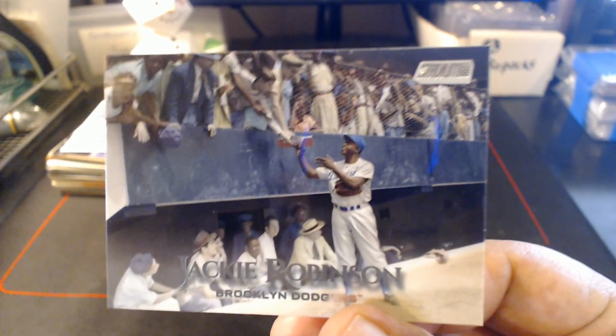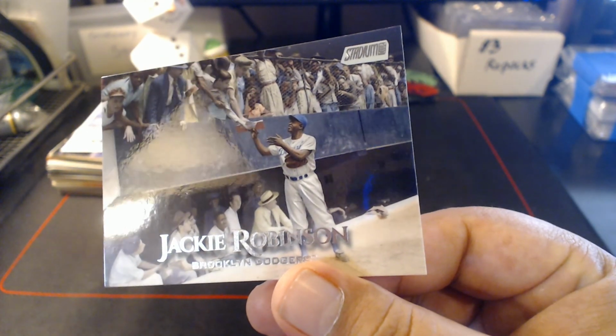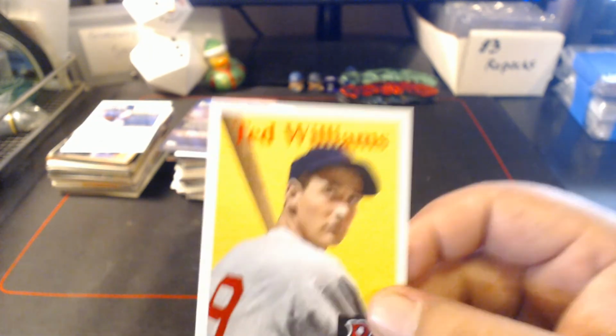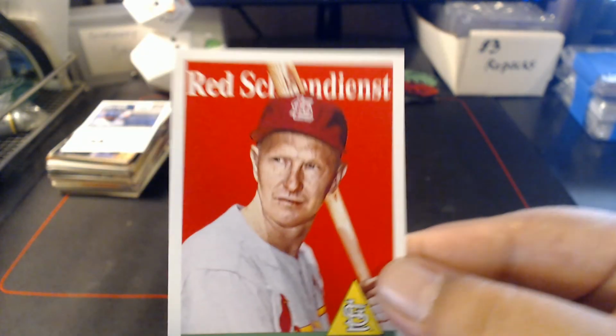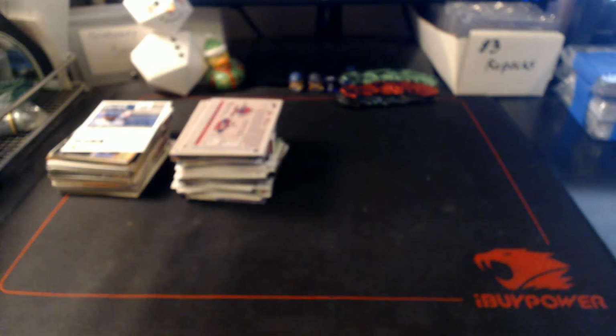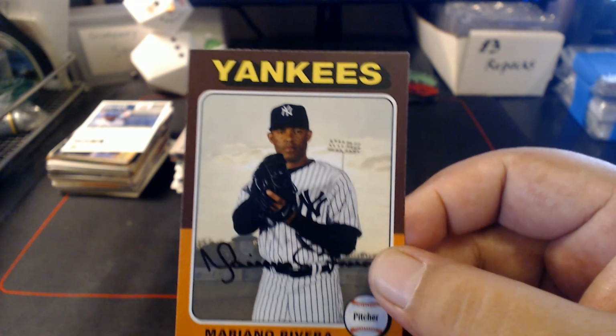And then we got 2019 Stadium Club, Jackie Robinson. Great photo there, beautiful card. Looks like people asking for Jackie's signature there. It's pretty cool. Then we got some Archives with Ted Williams. Quite a few Archives in here. Red Schoendienst. I never knew how to pronounce his name. I think I pronounced it right. Tommy. Whitey Ford. Johnny Bench. Mariano.